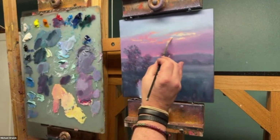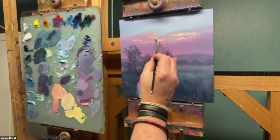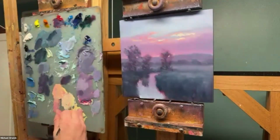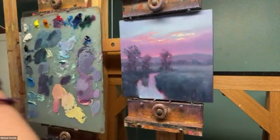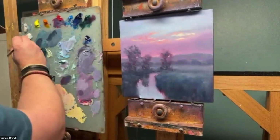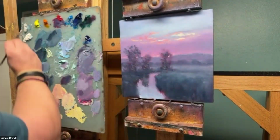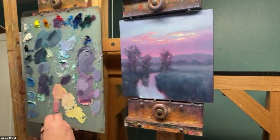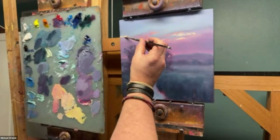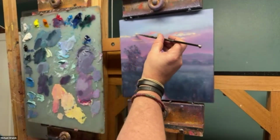I posted several good pictures of this morning's sunrise. It changes colors so rapidly. Isn't it? In 10 minutes, you have just a whole different view. I don't know where they're going. I post them, but I don't know if they're still there or not.